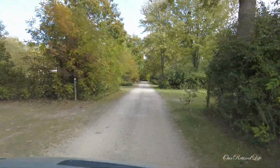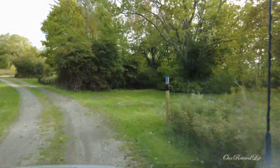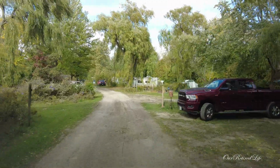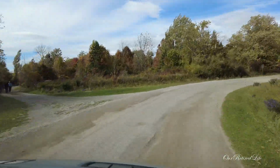Welcome to Selkirk Provincial Park, a peaceful spot along the north shore of Lake Erie in southern Ontario. As we drive through, you'll see a mix of forests, wetlands, and open spaces that make this park a relaxing place to visit. People have been connected to this land for thousands of years.